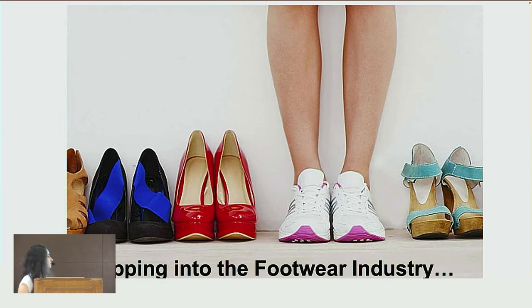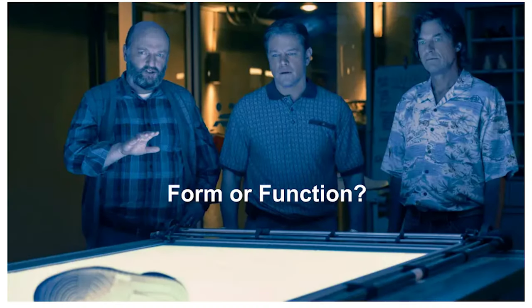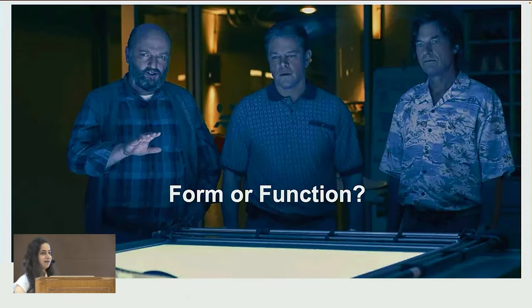All right. So today we'll take a look at the footwear sector. We'll step into the footwear industry. And I think I'll start with asking people whether they think of footwear as a utility product or as a fashion accessory, so form or function.